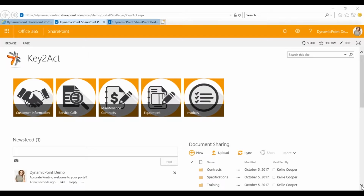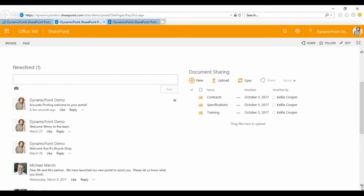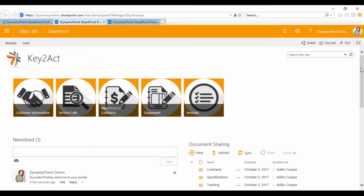Before we get into the specifics of what we're extending from Key2Act, I like to highlight some things that are very vanilla, generic SharePoint document sharing and collaboration tools that are delivered to you out of the box from SharePoint. First is a newsfeed. This is a great way in which you can share additional information unique to your customers, like updating them about a new product, a new service that you're offering, or your holiday hours, whatever that may be. You can take advantage of that news feed to communicate with customers here.